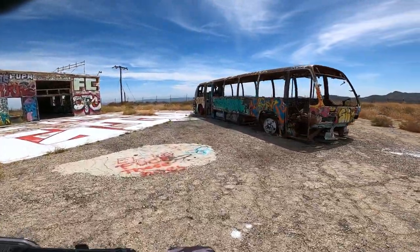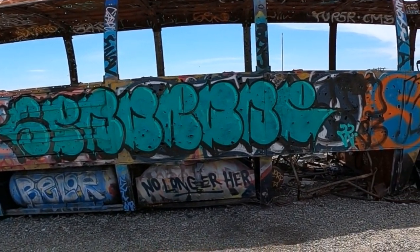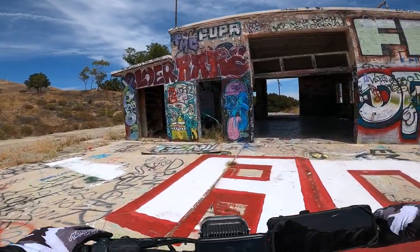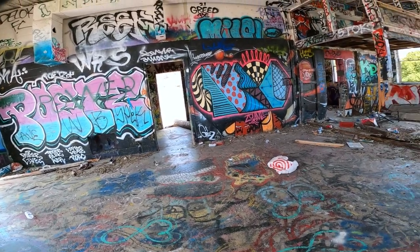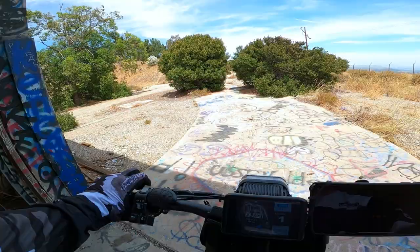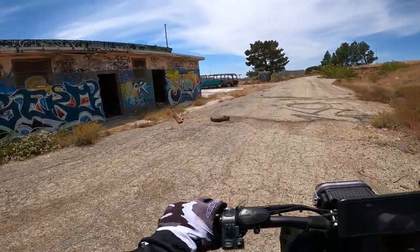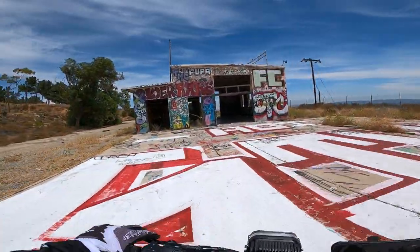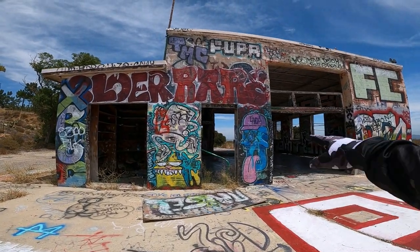Damn. Oh yeah, you can see all kinds of bullet holes. This bus is riddled with bullet holes, all kinds of sizes. That looks fresh. That's crazy. Check it out real quick right now. LA, baby.